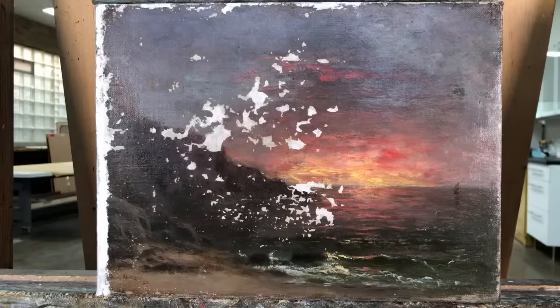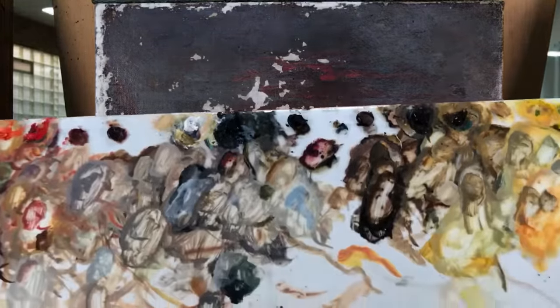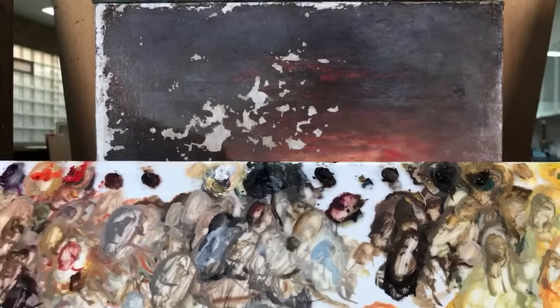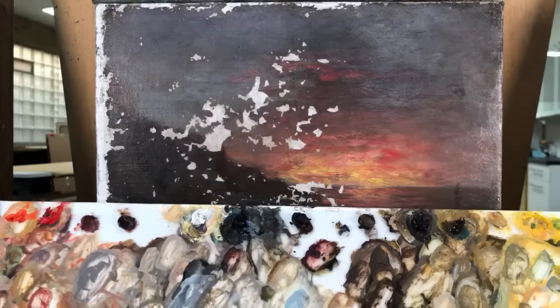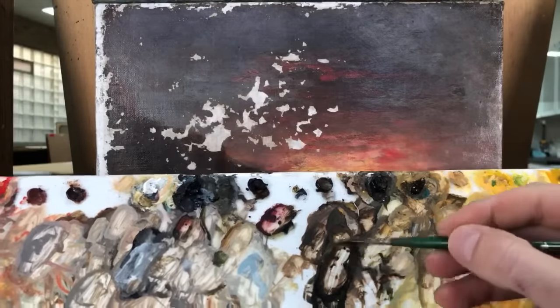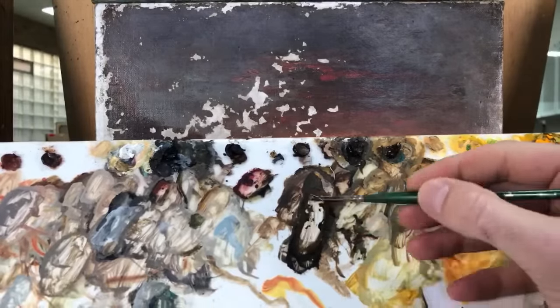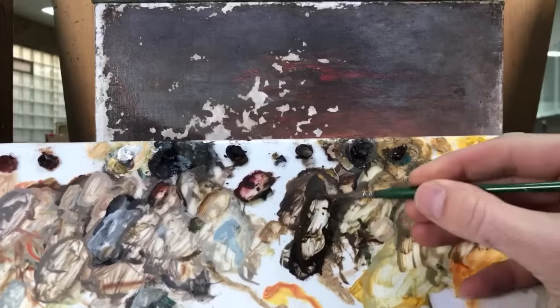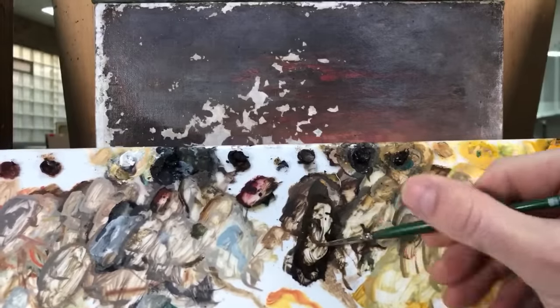Let's get going. I'm going to try to mix colors on the palette so that you guys can see how I'm doing that. And then I will switch, we'll just figure it out. So you see how I can just reactivate that color. That brown is now soluble, just with a little bit of solvent. So it was dry a minute ago, now it's soluble.